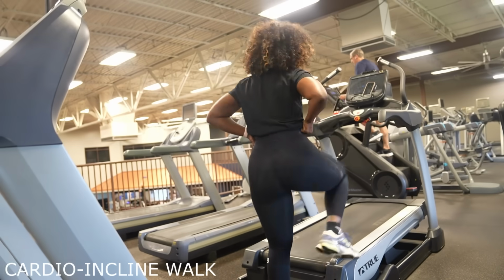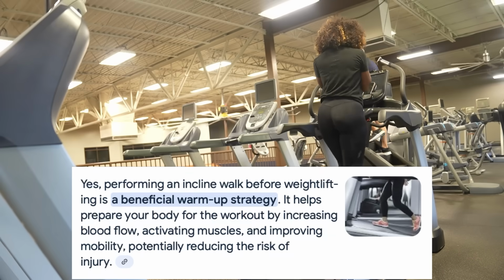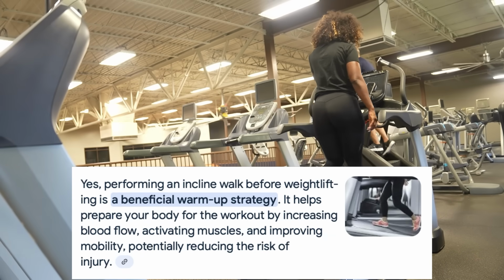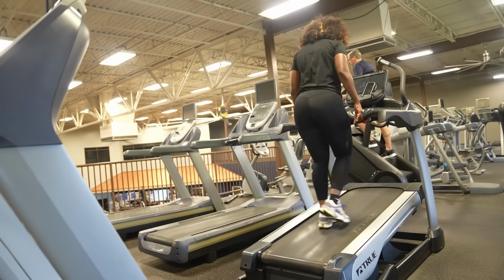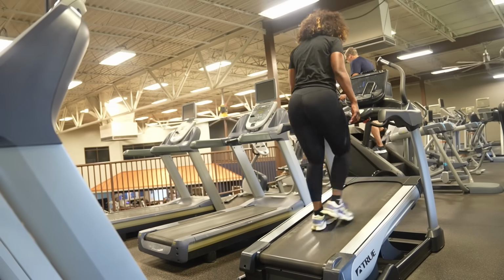Let's talk about why an incline walk before your workout is a game changer. Starting with 5 to 10 minutes of incline walk can help with your glutes, your hamstrings, and your core, especially if you sit a lot during the day. It's like telling your body, hey, we're about to get to work.